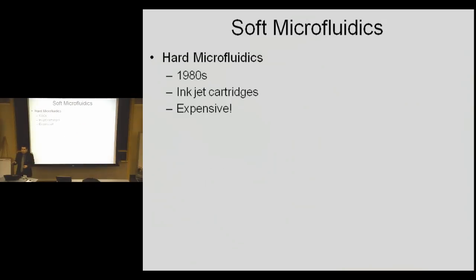And to just start off, I want to go through a few examples of current and historical advances in a few of these areas that are using soft materials. So to start, let me talk about microfluidics a little bit. In the 1980s, essentially there was a lot of work in developing inkjet cartridges. So probably most of us have used an inkjet printer at some point. And this technology has very small channels and delivers fluid to paper, right?